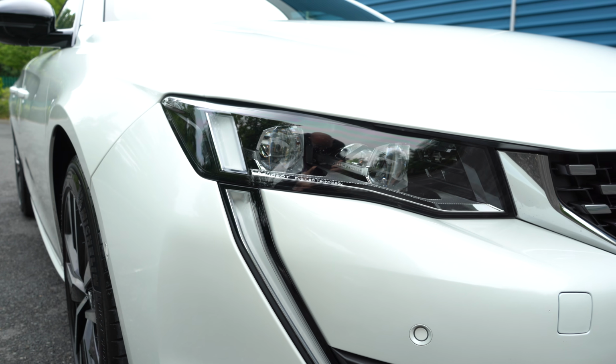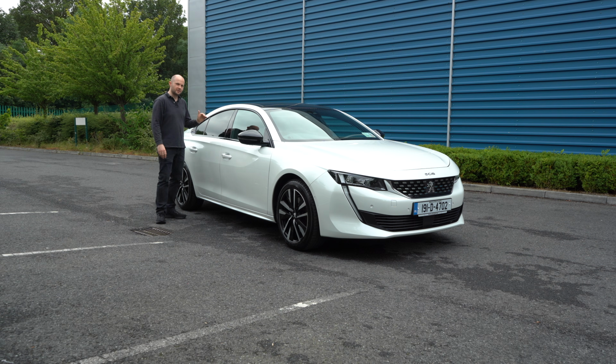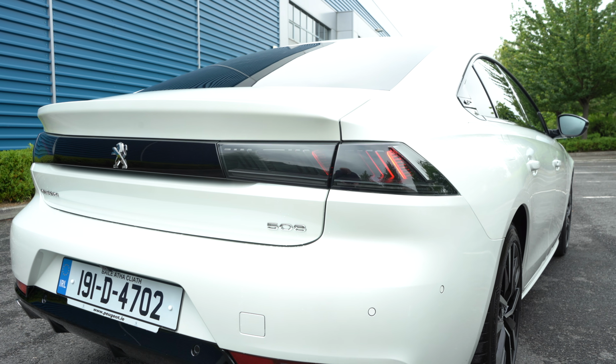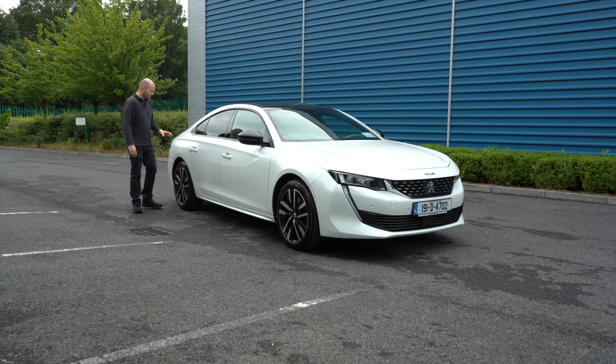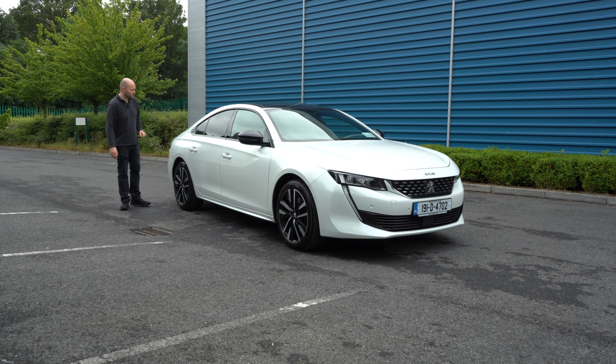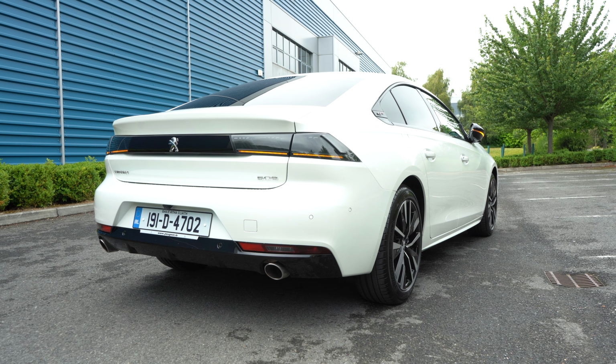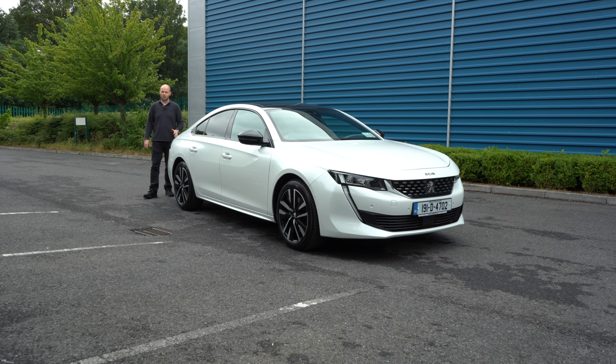You get black wing mirrors on the GT line spec and obviously on the GT version of the car. So you get privacy glass here, the bigger alloy wheels. These are 18, there's an optional 19-inch that you can get, and the lines of it are just phenomenal. When you have the black contrasting bits around the back here as well, it just looks so impressive on the road, and it really does turn a lot of heads.